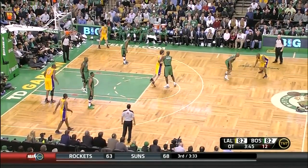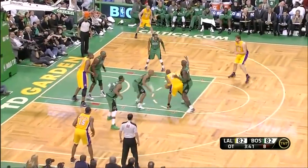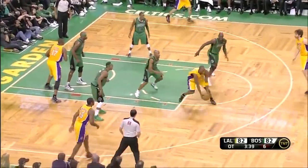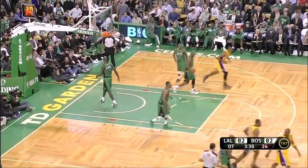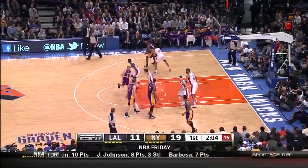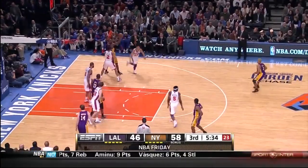Tied at 82 with a minute 15 into overtime. Good job by Allen on Bryant, who has to force it, and hits. He had a foot on the line. Kobe thought he was fouled. Huge difference. Big, big time. But they cannot replace what Odom gave this one.